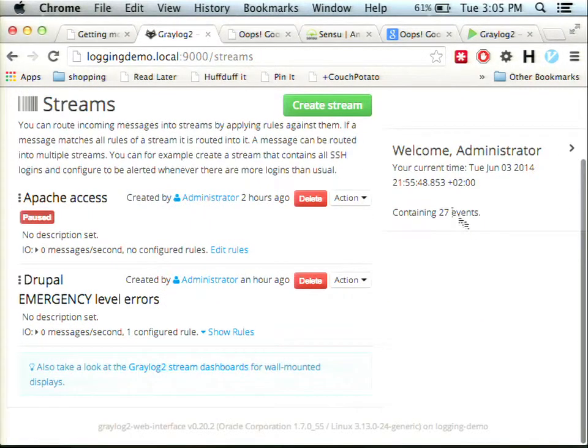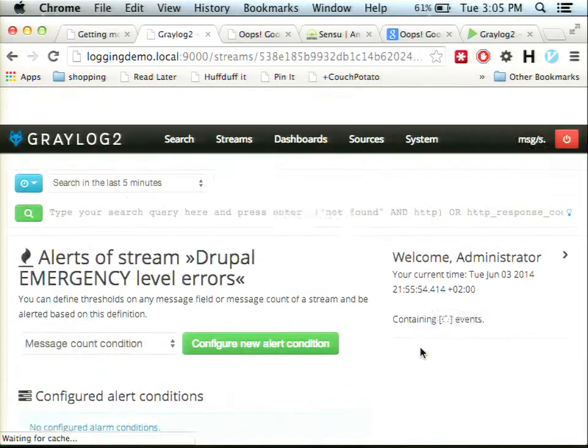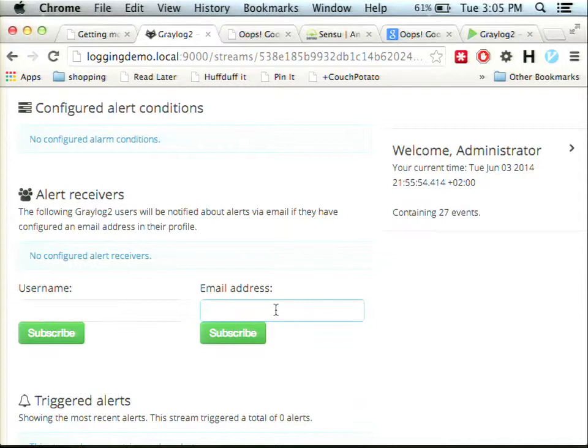And so what we can do is, on this stream, when we configure it, streams, configure, we can manage alerts. And we can set up new alerts to say that a person should see something the next time they log into the GRAYLOG interface, or to say a person should get an email, or you can write your own plugins and you can add additional notification systems. So it can go to your PagerDuty account and page the person that's currently on duty for the night.